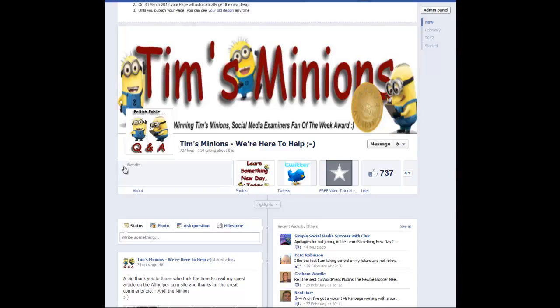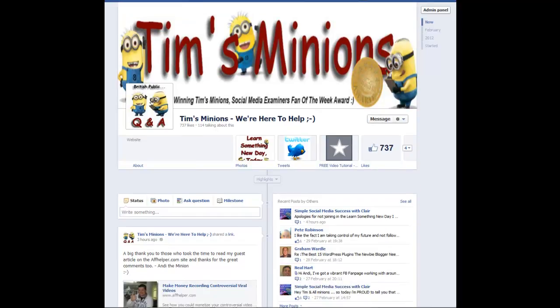I'm just going to have a quick look now through the new Facebook timeline that has been rolled out for Facebook pages. This here is the Tim's Minions page, as you can see. And what we have here is some changes to the new pages. They will be going live on the 30th of March. This is in the preview mode at the moment. So let's have a look at some of these changes.